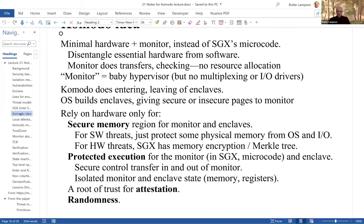Okay, so the idea is, as with SGX, Komodo is responsible for doing the entering and leaving of enclaves. The OS is responsible for building up the enclave, handing over secure or insecure pages to the Komodo monitor, and in general doing all the resource allocation and scheduling and input output. None of that is provided by the mini hypervisor that Komodo consists of.